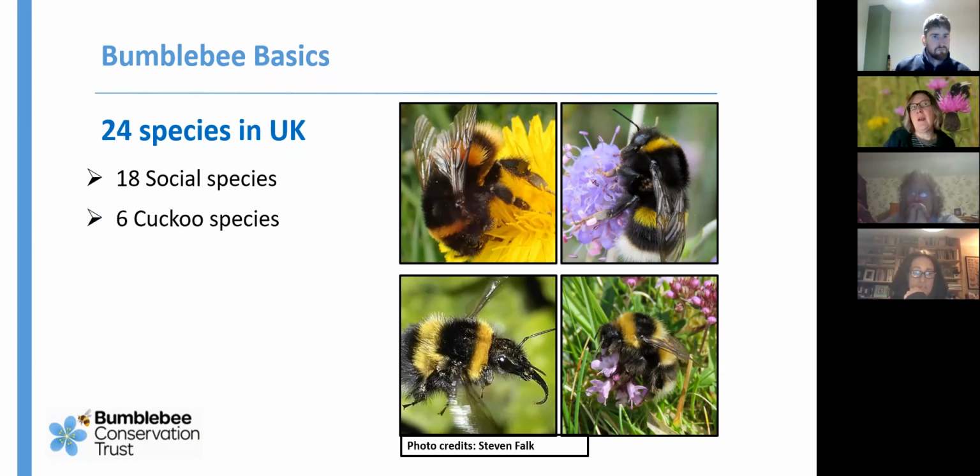We have 6 what we call cuckoo species, which I'll go into a little bit more next week when we do the ID. Basically they have evolved a sneaky little lifestyle where they just have males and females, and the females will invade the nests of social bumblebees and take over, just like a cuckoo bird does. She'll often kill the social bumblebee queen or expel her from the nest, and use her workers to bring up her own young. They always exist in perfect balance with the social species. Sometimes people think, well, cuckoo bumblebees, that's bad, but they're actually also really good pollinators, and they always exist in lower numbers than their hosts. So it's a balanced interaction, as most of nature is.